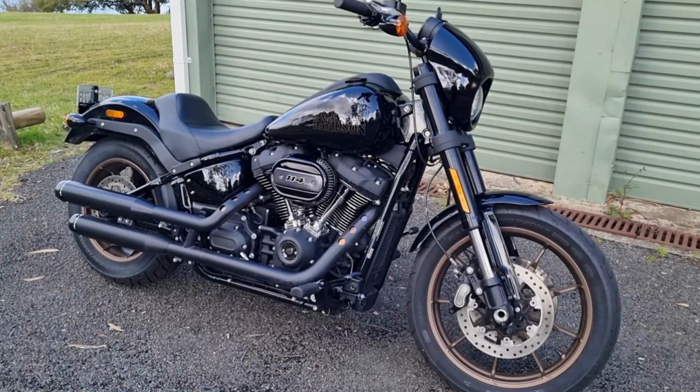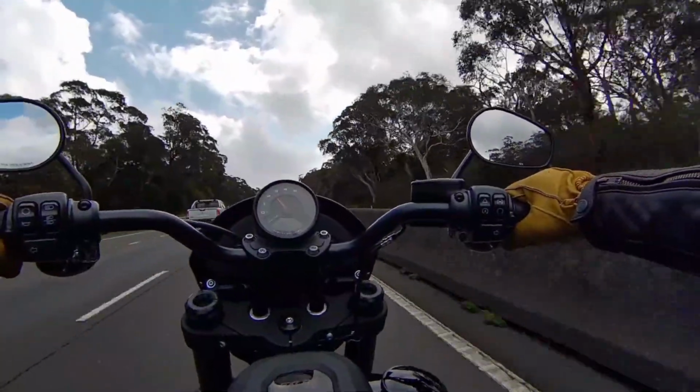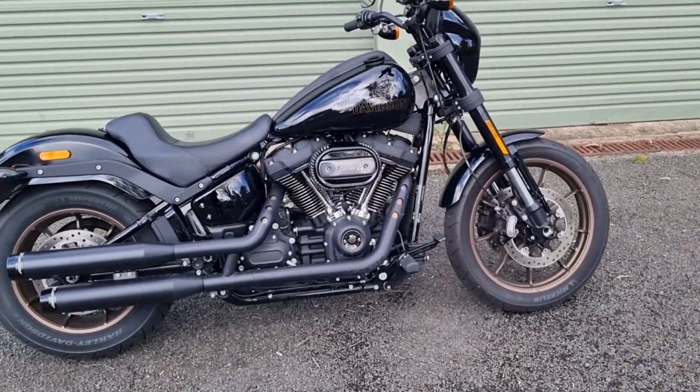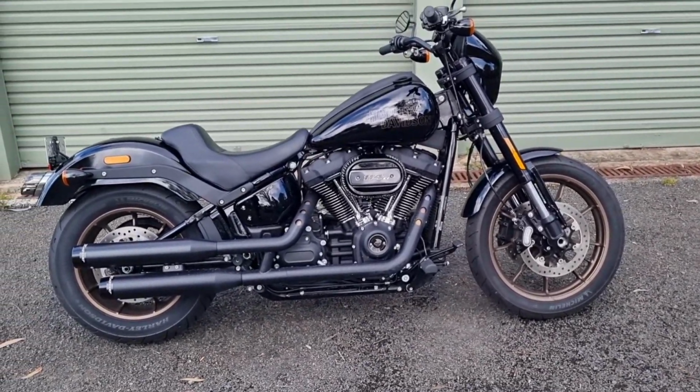So next up we have the Harley Davidson Lowrider S. Harley described it as a blacked out factory custom performance cruiser, and it was my first ride on a more of a traditional Harley Davidson motorcycle. So the Lowrider S comes with 105 horsepower and 168 Newton meters of torque.